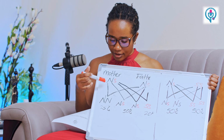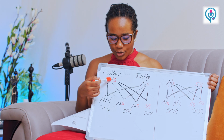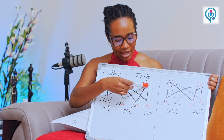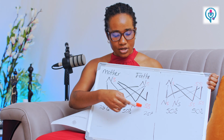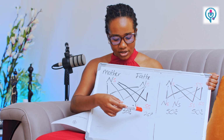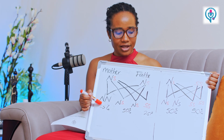If the normal and the normal combine, then you have a child with normal hemoglobin. If the normal and the S combine, you have a child who is a carrier, and if the S genes combine, you have a child with sickle cell. So if the parents are both carriers, they have a 25% chance of having a child with sickle cell, a 50% chance of having a carrier, and a 25% chance of having a normal child.